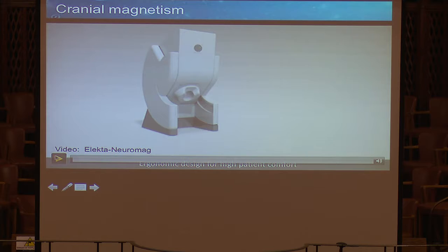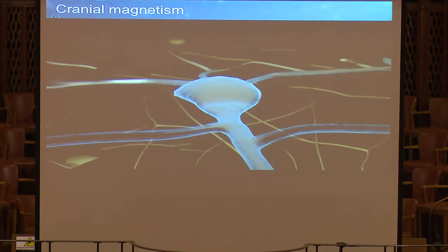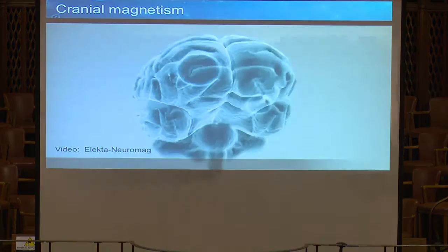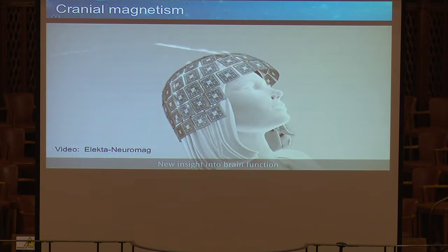The patient or the subject puts their head into this machine. In their brain, the electrical signals associated with whatever brain activity you want to study are producing electrical currents and thus magnetic fields. Those magnetic fields pass nicely outside of the head because the head does not act as magnetic shielding. And in this instrument, they're detected with SQUIDs. In this commercial instrument, they're detected with a collection of superconducting magnetic field sensors.